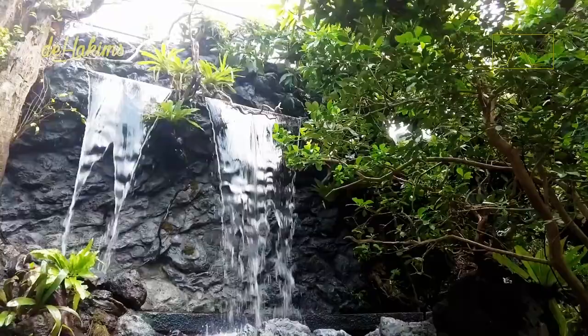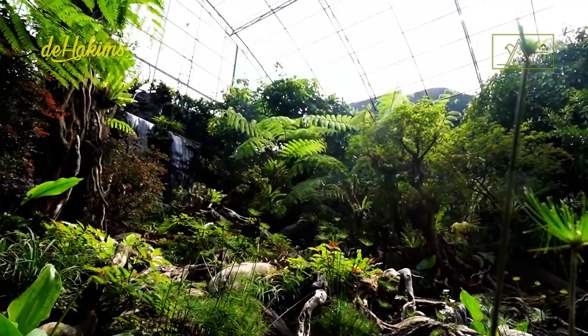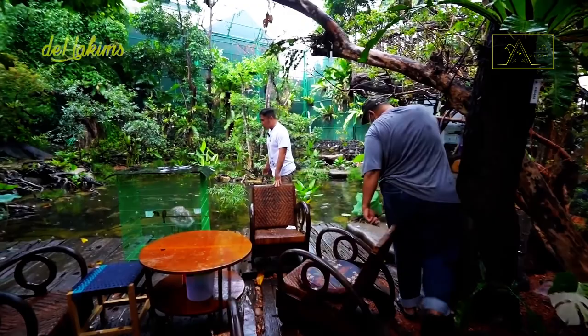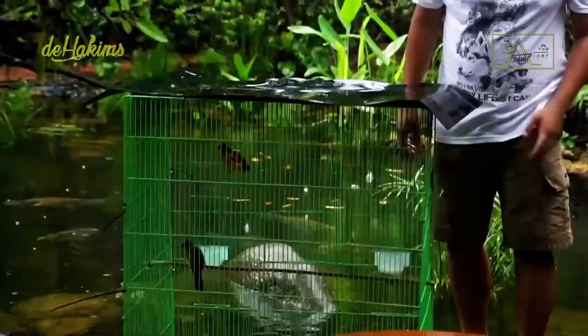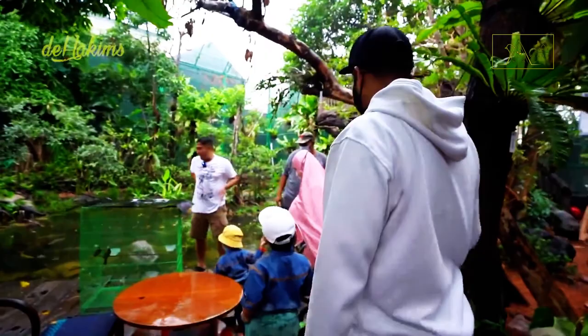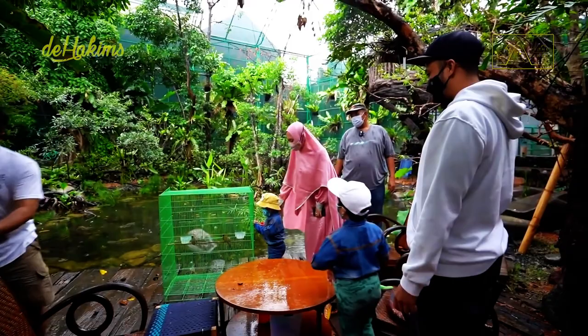Okay, without further ado, let's witness the moment of the ruby-throated Bulbul release. Here are the birds from Bang Uchok. They come from the island of Sumatra. Are we allowed to release birds when it rains? Yes, we can. Can we do it, really? Yes. Wow, this is our first time releasing birds in the rain.